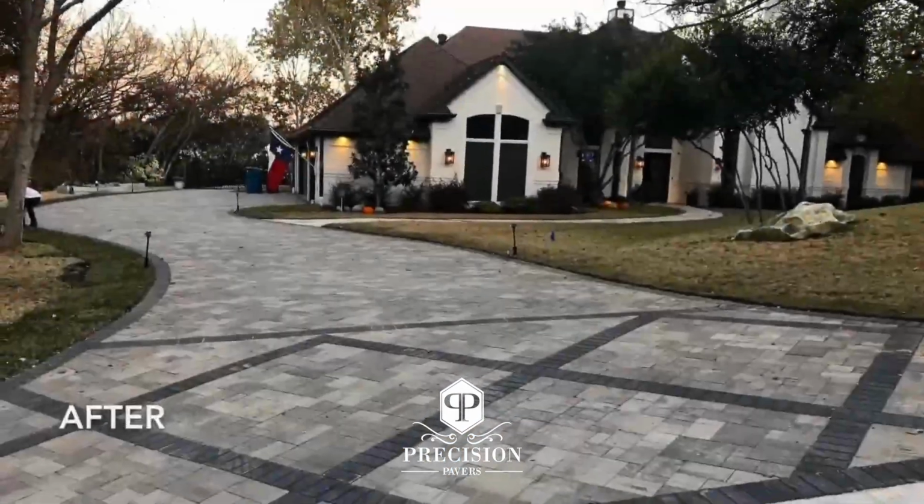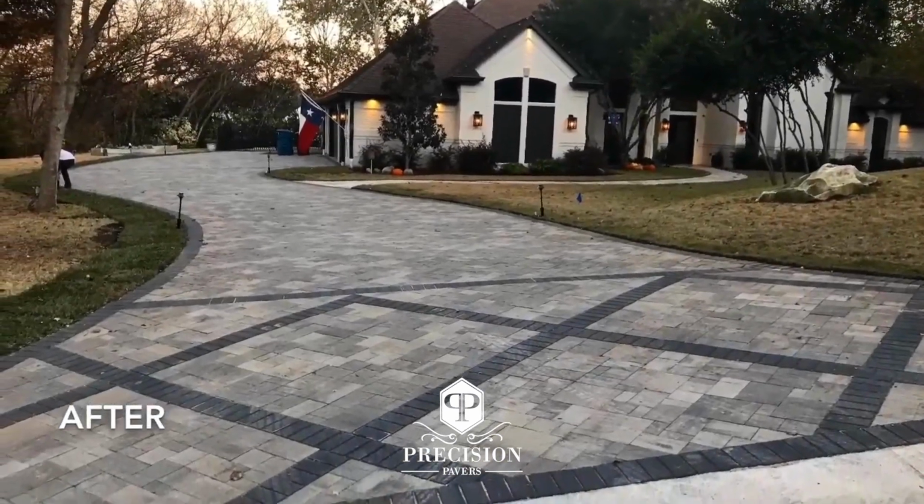Everybody's happy. Precision Pavers making front yards, backyards beautiful.